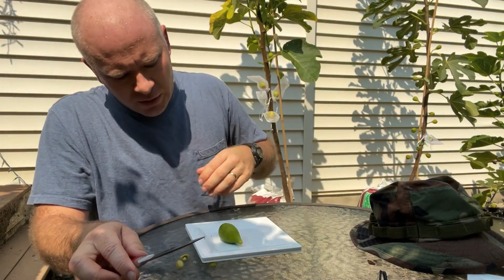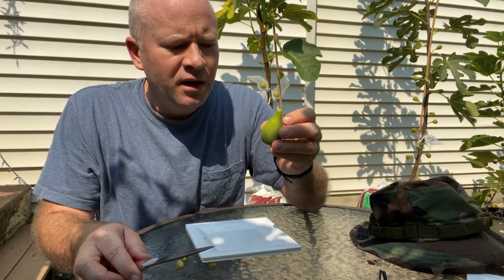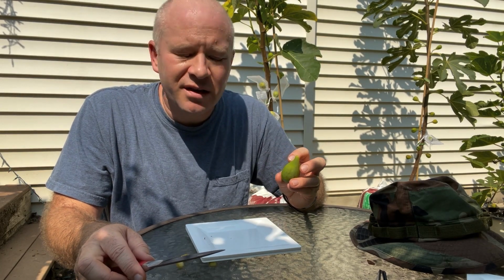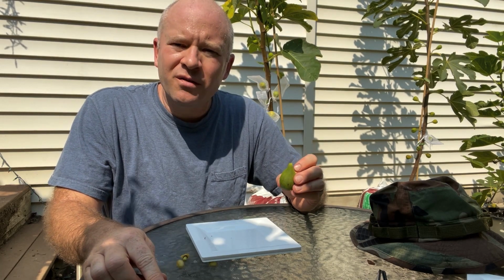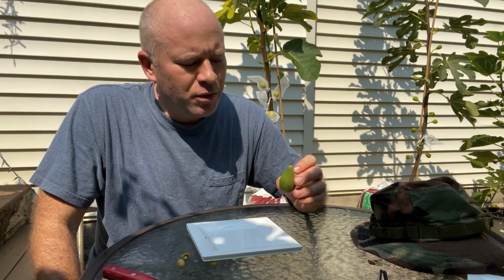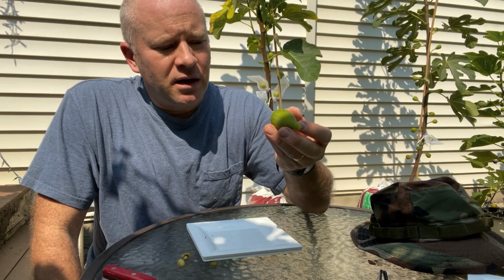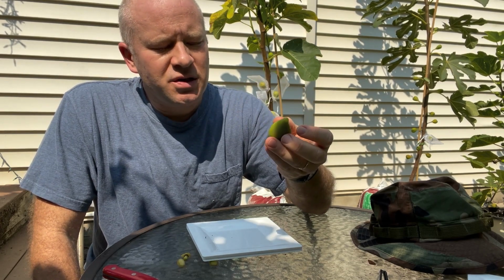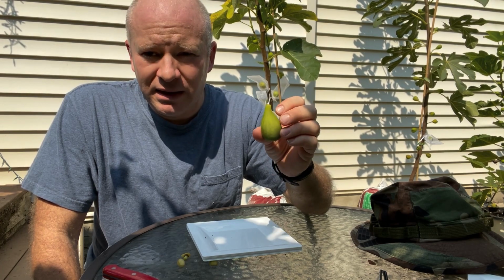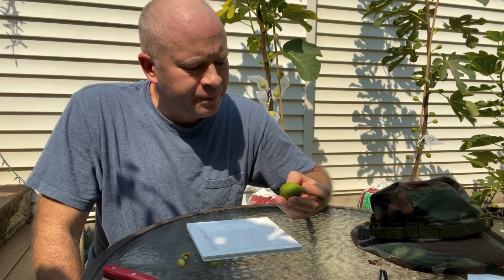I'm going to do a quick update on this fig here called Verdolino. I did a video on Verdolino way back at the beginning of the season. If I remember correctly, it ripened pretty early in the season, and Verdolino is actually known as being one of the earliest figs. This is the first year I'm growing it, so I would expect it to ripen a little bit later for me than it would normally, just because it's a first-year tree.